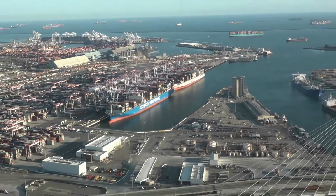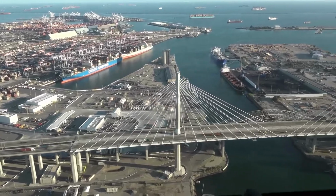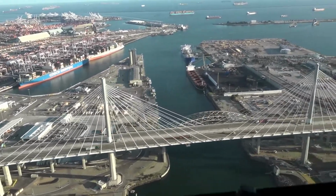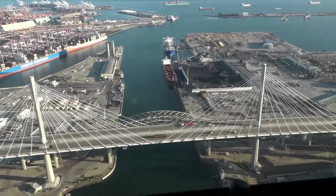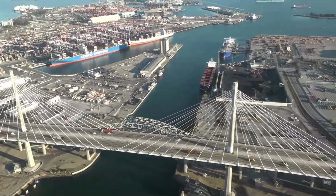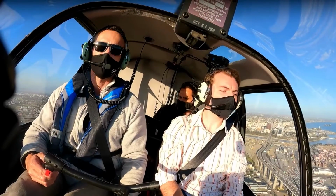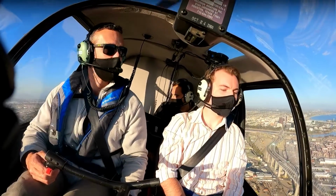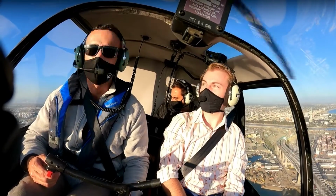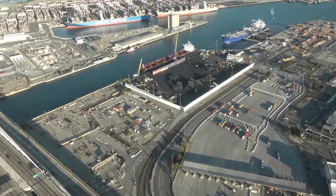2019 was, at that time, a record year for the port, and then at the beginning of 2020, obviously, everything ground to a halt. As soon as China stopped exporting, everything around here turned down. I think it was 17% in the first quarter of 2020, which for the port is a huge amount. And then during the rest of 2020, some kind of interesting stuff happened, really.